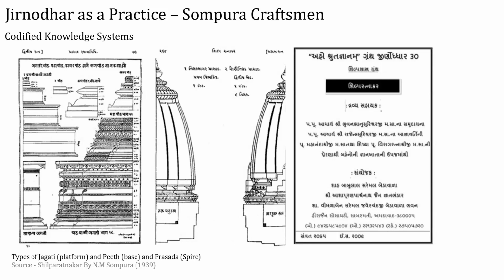Usually these knowledge systems remained intact with a few of the very important families who knew how to read Sanskrit and who knew how to apply this knowledge into a living temple. In 1939, a breakthrough happened when N.M. Sompura published this manual called Shilp Ratnakar. Shilp Ratnakar was written in Gujarati, so this made the process of Jirnodhar very accessible to the other non-Sanskrit-knowing craftsmen from the community.